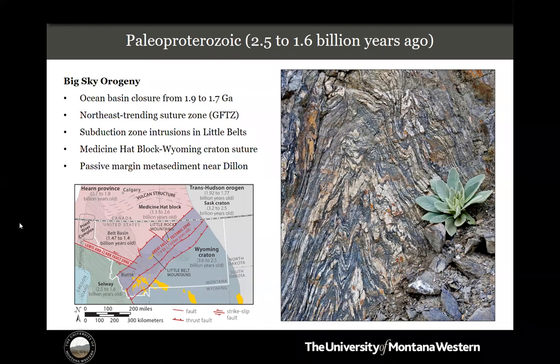And so there's some magma in the Little Belt Mountains, some magmatic rocks, igneous rocks that might be related to the subduction zone. And there's a metamorphic signature in the rocks that are within the Great Falls Tectonic Zone. A spectacular photograph of a gneiss over there on the right on that slide. I was just there literally 45 minutes ago with my students.